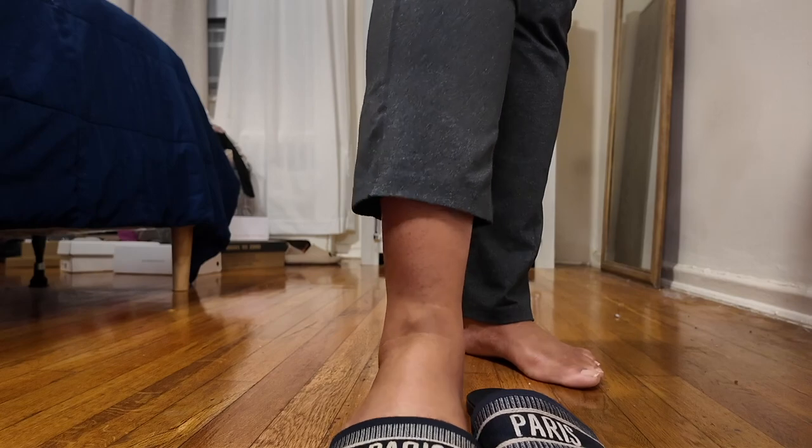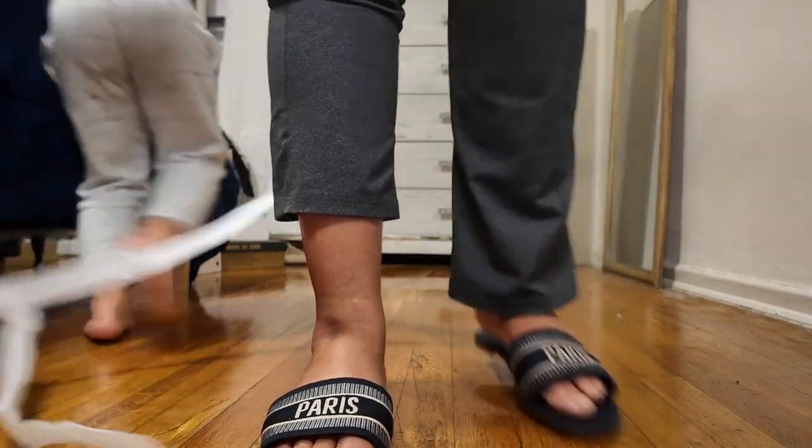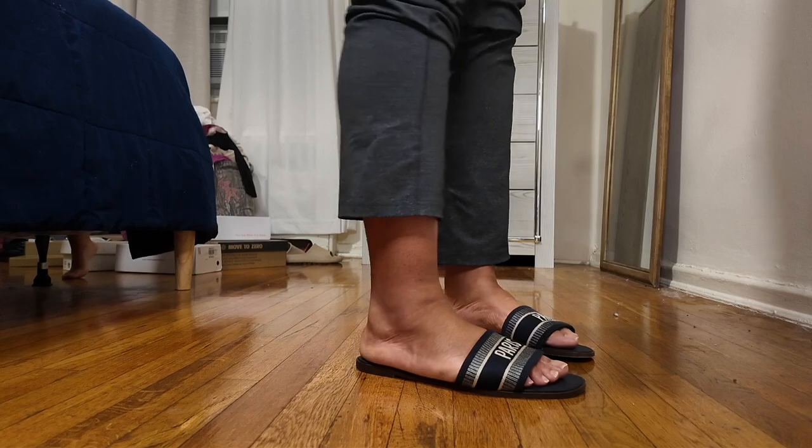You've seen me pull these out too. These are the Steve Madden dupes to the Christian Dior slides. And these are comfortable too. I like them. It's a navy blue, so navy blue goes with everything that I have in my closet. And I like them. Those made an appearance too.